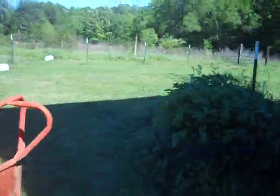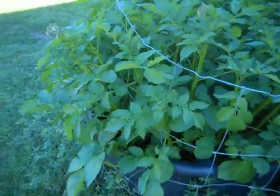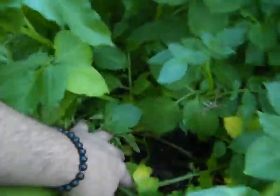Oh yeah, and my potatoes. My potatoes growing. Isn't that cool? Starting to flower. It's a hell of a potato garden. It's deep. Deep. I know, that's what she said.